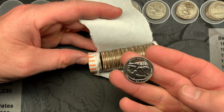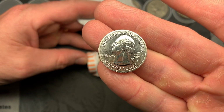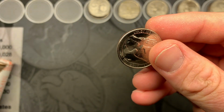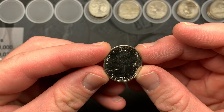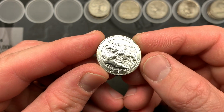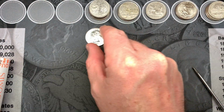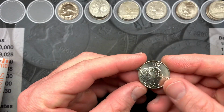It's a 2017 Effigy Mounds, and it is San Francisco NIFC. Got to love that, and I am pretty sure that we do not have this one yet. Look at that. It's in really nice. Well, no, it's got some scratches, but pretty nice. And like I said, I'm pretty sure we don't have this one. That is very cool.